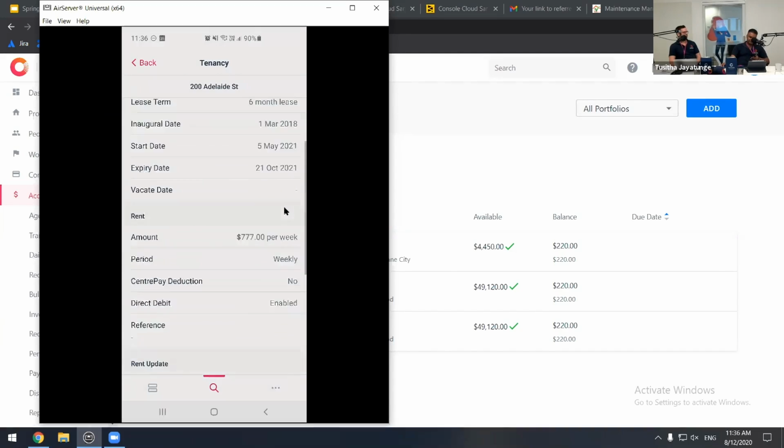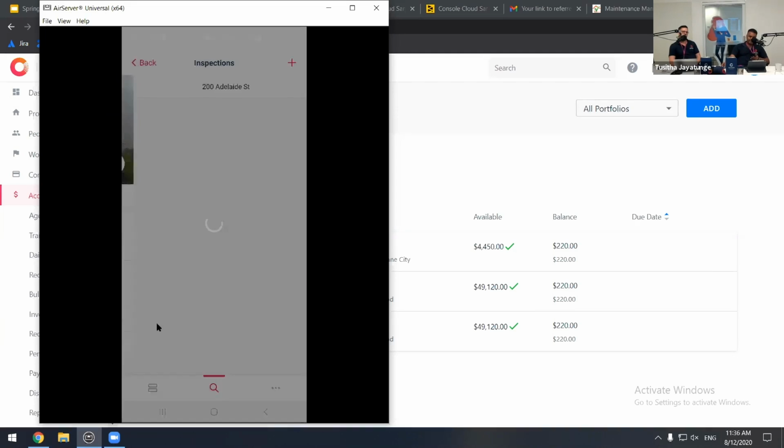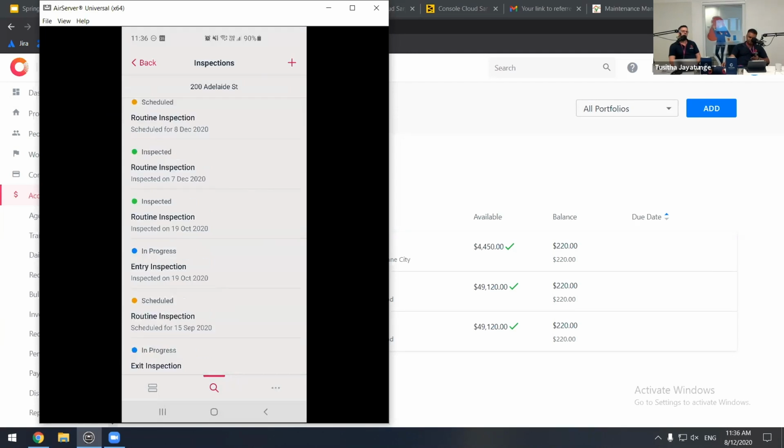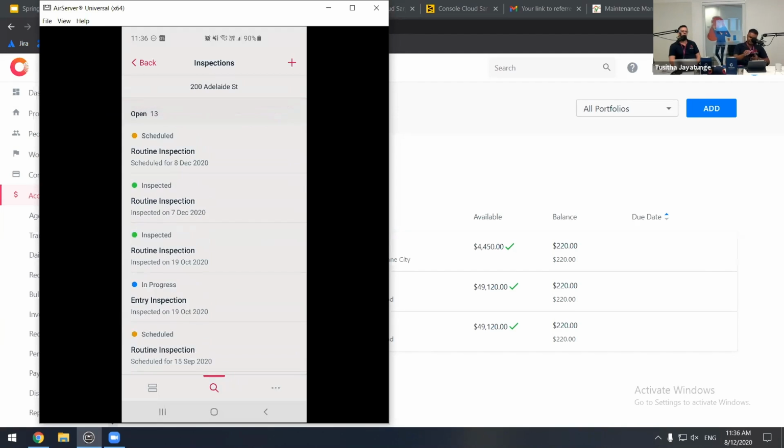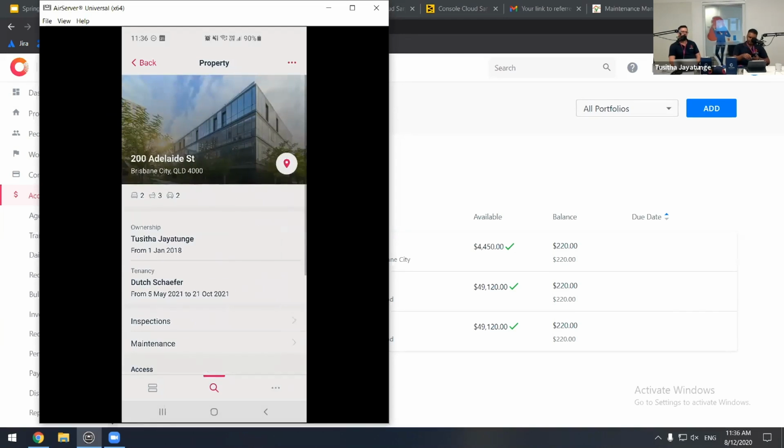What were the inspections and maintenance buttons on that screen? Yep. So you can also view all the inspections and maintenance that are currently open. So in this case, my open inspections, as well as any open maintenance requests. So it's all accessible within the app. And there's also a settings section where you can go and customize the app to suit your needs.